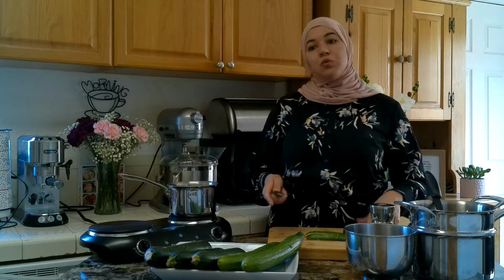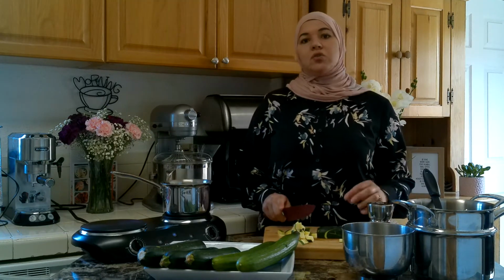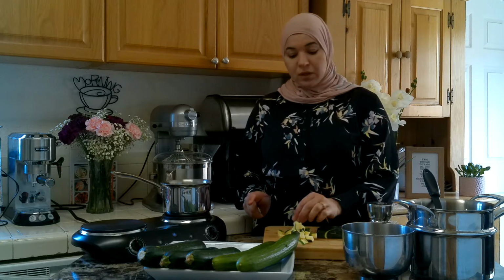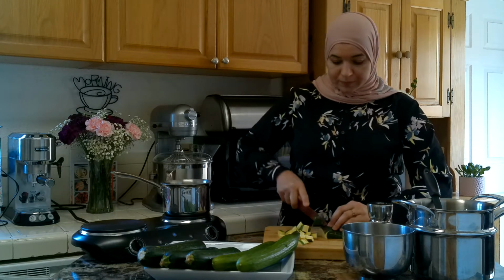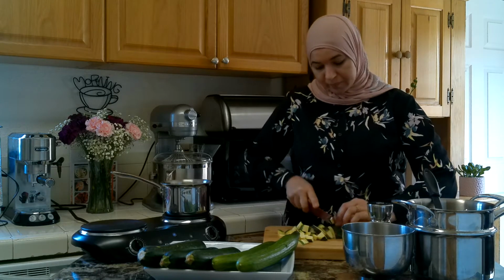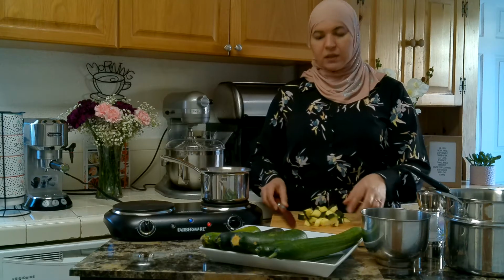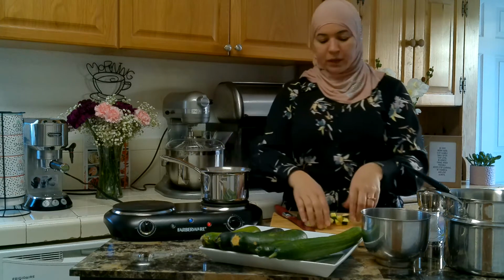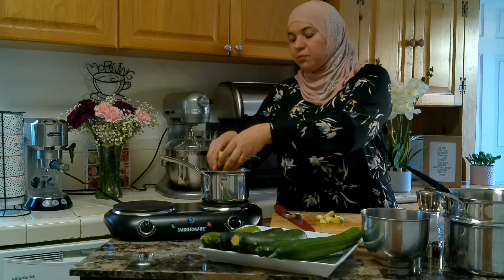I can add them into my soup. I can also add them into fried rice. I always try to add some frozen zucchini into my smoothies because it does not only add some nutritious benefit, it also adds a nice smooth texture to my smoothies. After slicing the zucchinis into cubes, place them into boiling water for a minute or two, or until they are tender, crisp, and bright green.